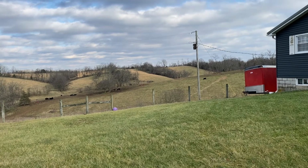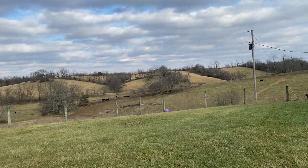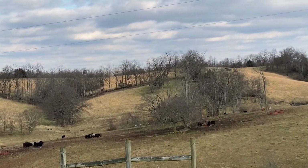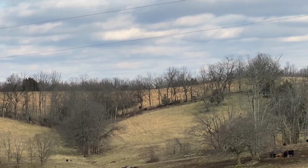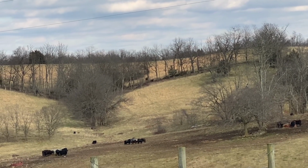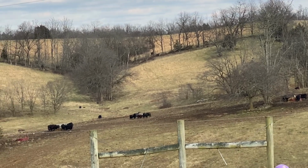Yep, this is his backyard. Pretty big. I will be riding my four-wheeler way up over this hill, back into the wooded area and camping out for the night, and that'll be my home for the evening. So I'm gonna get unloaded here, get on the four-wheeler, and I'll head back there.